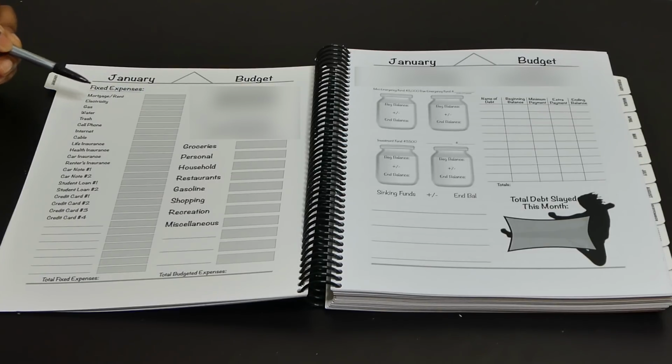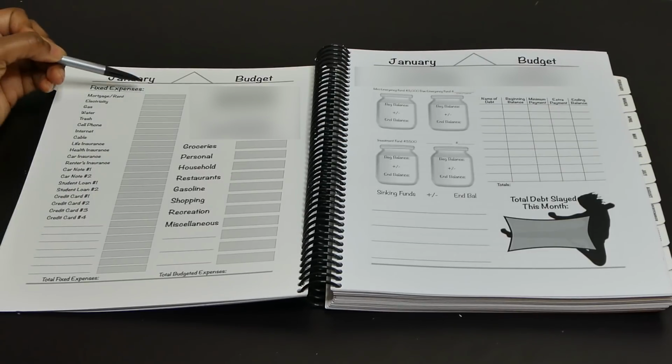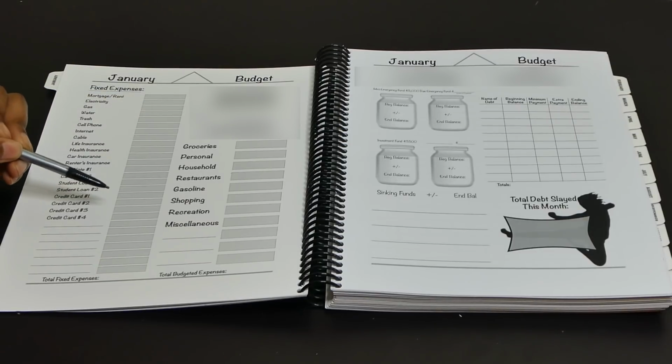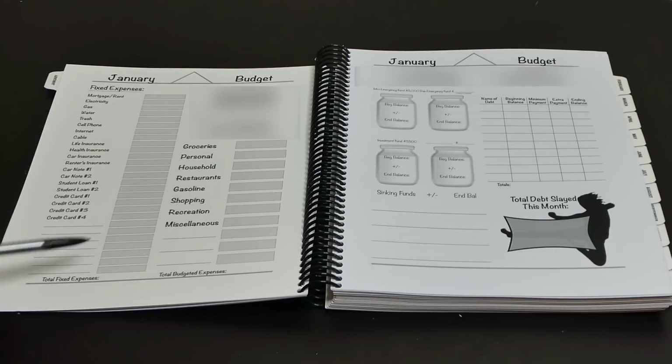of your fixed expenses. And so you're going to list out your rent and mortgage, your electricity, cell phone bill, all of these different items. And then you have some blank spaces here just in case there are some things that you pay that I don't have listed out. And then in these boxes, all you're going to do is list out whatever the amount is for that bill for the month. And again, these are your fixed expenses. So once you have written everything out, you're just going to total it out at the bottom right here and write that in.